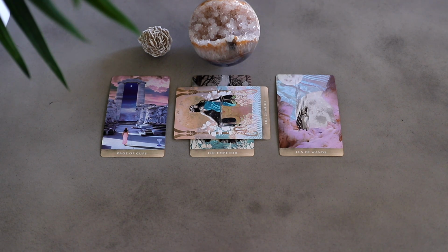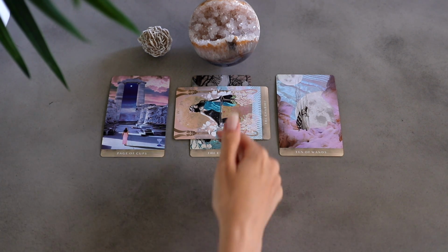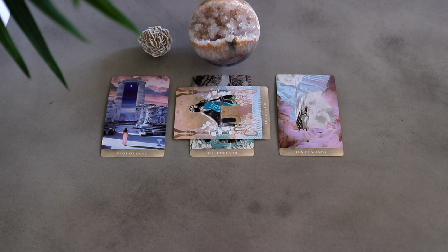Though what you guys need to be prepared for and what you need to know, because the Chariot is coming up as the block card. So this is maybe a little bit of confusion of not knowing if you're going down the right path, because the Chariot is looking in these 2 different directions. In regular tarot, in the image of the Chariot, there are these two horses that are black and white, and one of them is going over here and one of them is going over there.